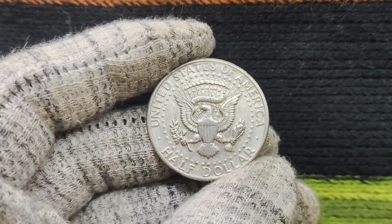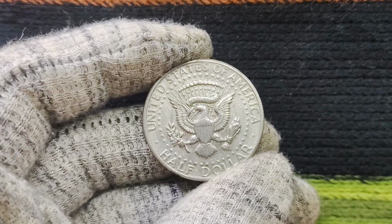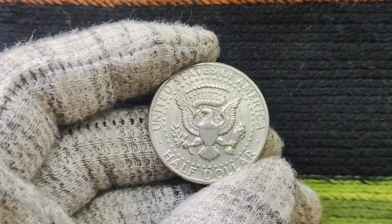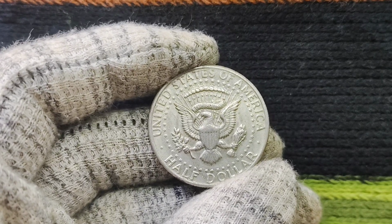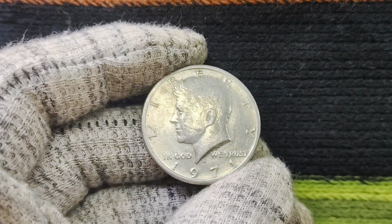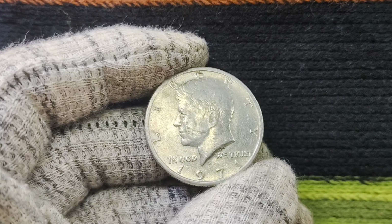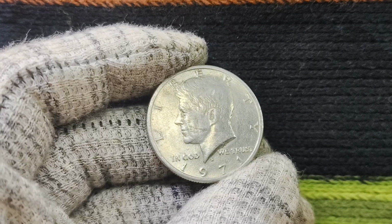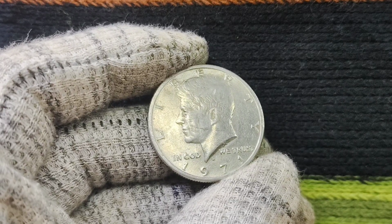In 1971, the United States Mint stopped using silver in Kennedy half-dollars intended for circulation. Instead, these coins were minted with a copper-nickel composition. Millions were struck at the Denver Mint, denoted by the D mint mark. Under normal circumstances, these coins aren't particularly rare, but this is where things get interesting.